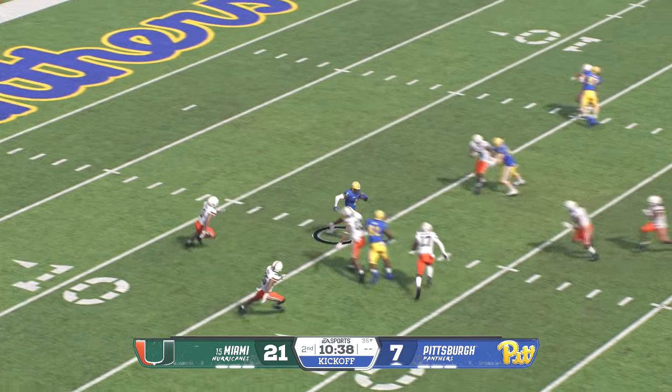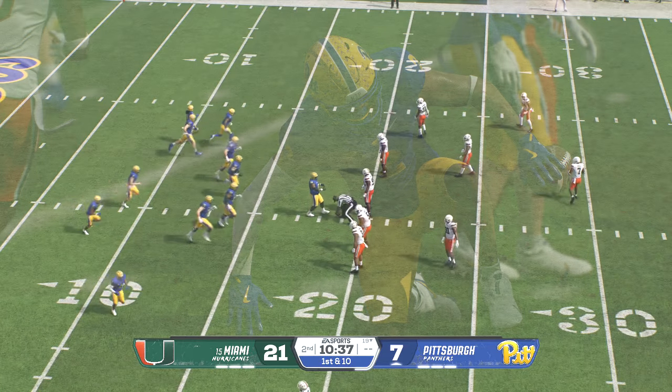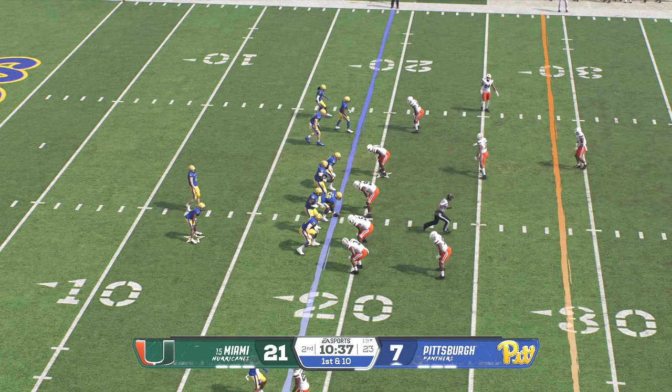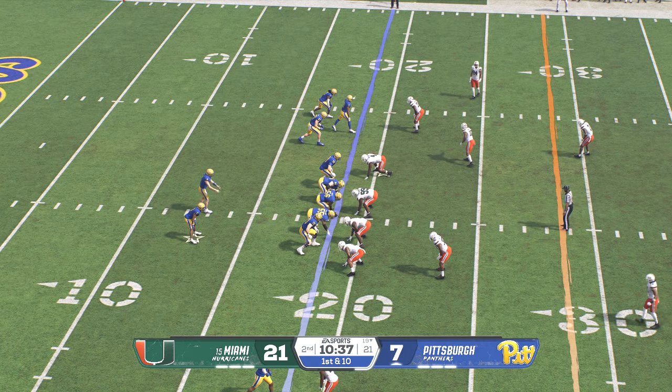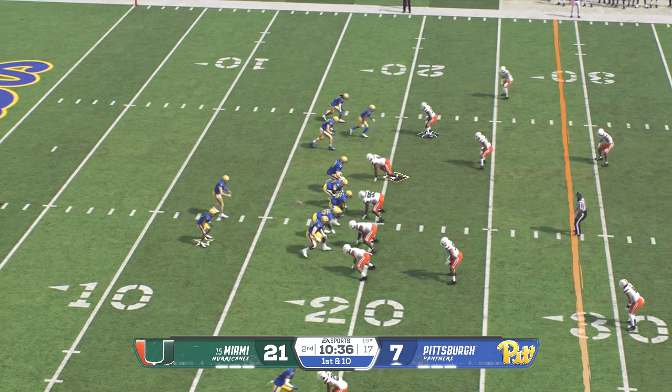Fielded in the end zone. It's Johnson. And he stopped at the 19. Good job by the coverage team. And the Pittsburgh offense is back out on the field. The last drive, they came up empty, had to kick it away. Can they come up with something here?